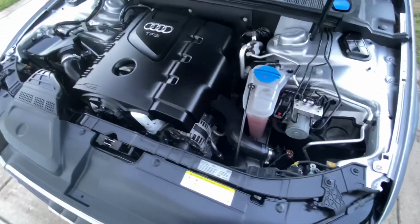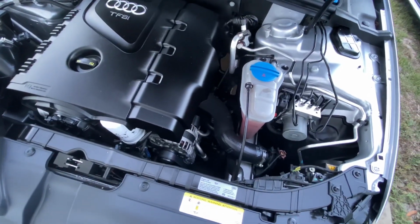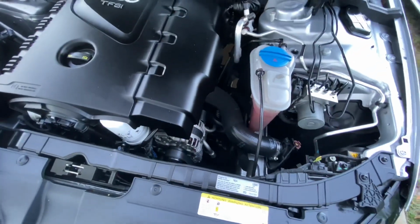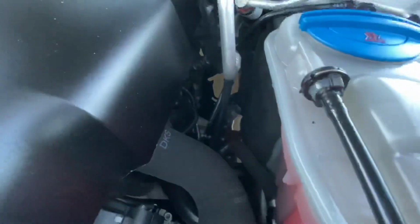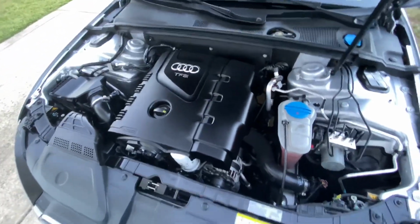But overall, it looks like we got a lot of room to work with in here, so I'm ecstatic about it. Let me know what you guys think. If you guys have any questions about the powertrain or whatever on this one, let me know in the comments. But overall, you can see she's pretty clean. She almost has, you know, no miles on it for what it is.